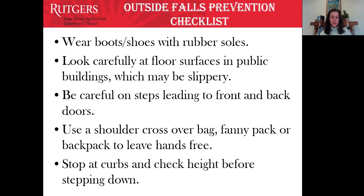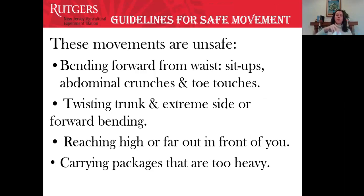Okay, if you're someone who tends to wear shoes that don't have a back, those can actually increase your risk for fall as well. So try to wear shoes with a back.